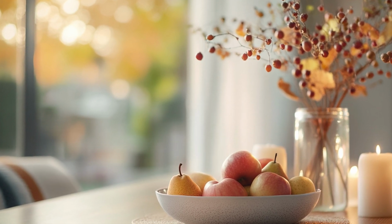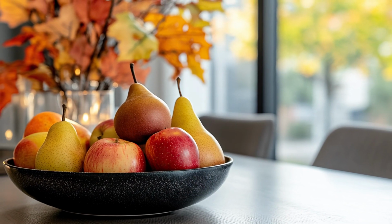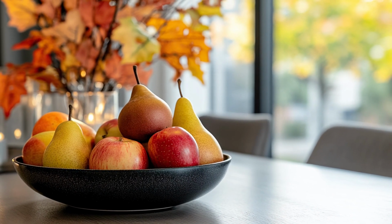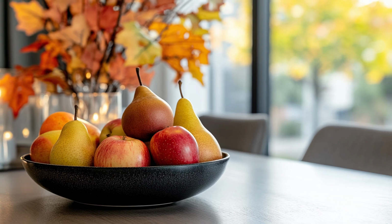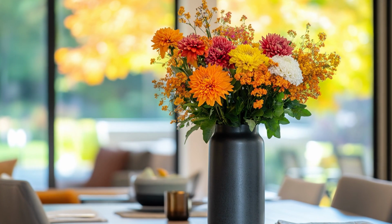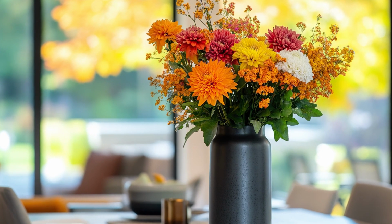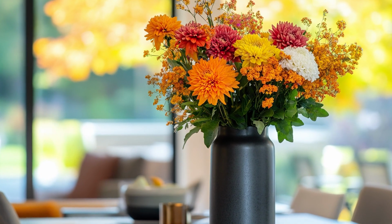Alternatively, you could opt for a tall vase filled with vibrant fall flowers like chrysanthemums or dahlias. The key is to keep your centerpiece balanced and not too tall, so it doesn't obstruct conversation. You can also switch things up by using a wooden tray as a base, arranging your fall decor elements in a way that is visually appealing and inviting.